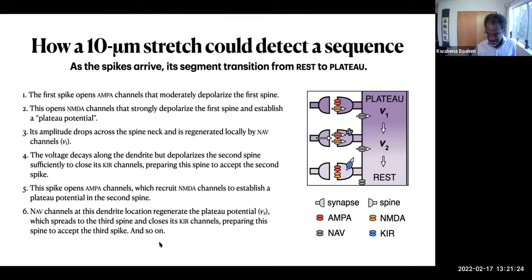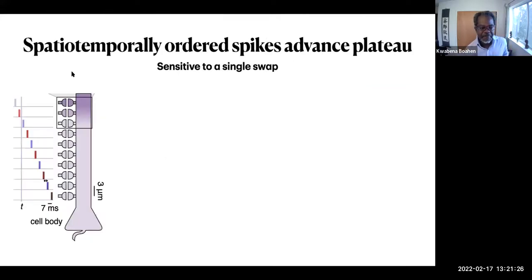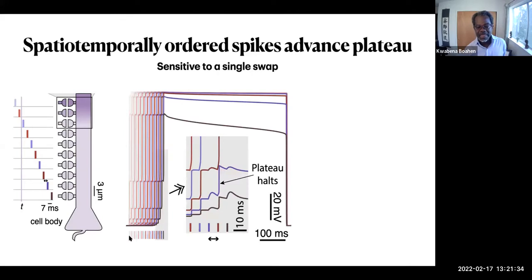Okay, and I'm going to show you some simulations here. I built a whole branch here with 20 of these guys. You're only seeing about 10 here. And what you're seeing is that as these spikes are coming in, you can get these plateaus. The first spike comes in, the first segment plateaus, and then it depolarizes the next one. This is what you're seeing when it goes up to here, it's depolarized. And then if a spike hits it, it switches up there to the plateau and so forth. And this inset here is showing you the selectivity.